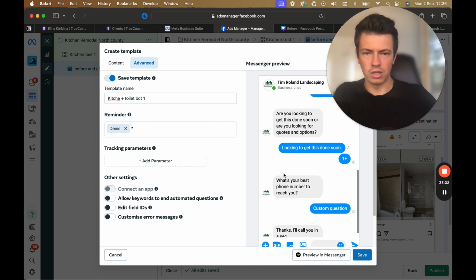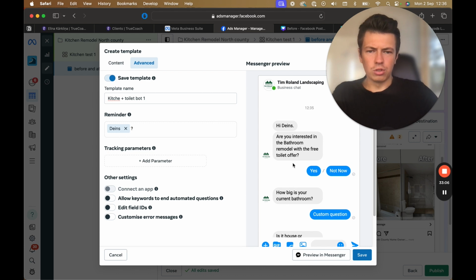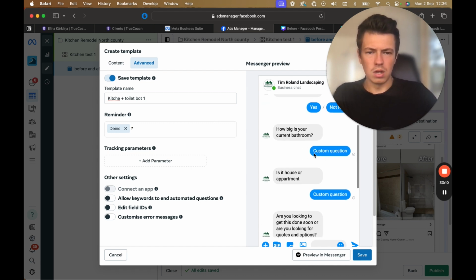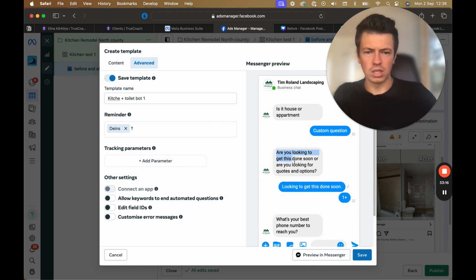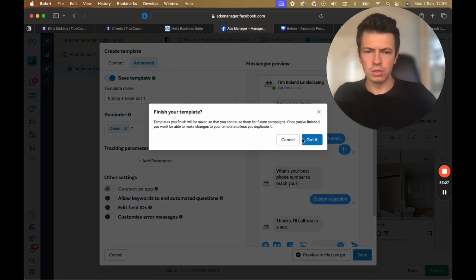Then when you're done, we can see here, double check: are you interested in a bathroom remodel with a free toilet offer? Yes. How big is your current bathroom? The answer, whatever square feet. Is it a house or apartment? The answer, whatever it is. Are you looking to get this done soon? Are you looking for quotes and options? What's the best phone number? They give you their phone number, you call them. That's it. Click save. Should be good to go.